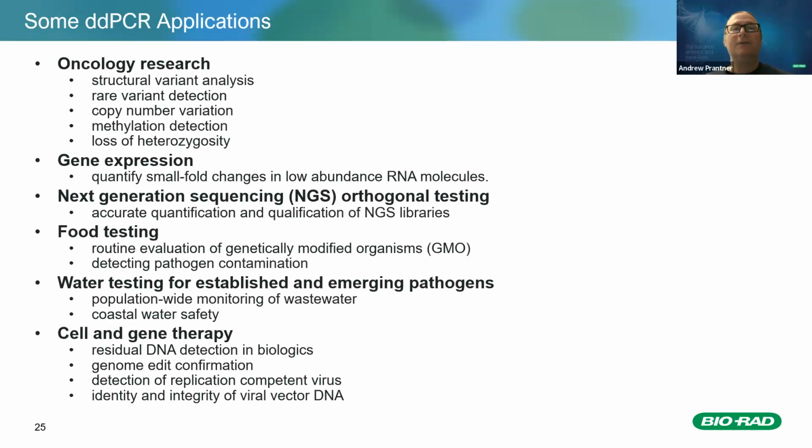So applications are expanding. And these are just some applications, right? Oncology is really taking off recently. But like you can see here, these are just some of the applications. The first part of this looked at water testing, and that was actually coastal water. Typically, people are using ddPCR for wastewater testing, and it was interesting to see that the coastal water was being monitored by digital, and they were looking for contamination.